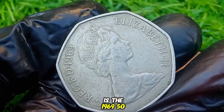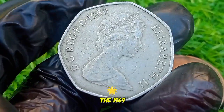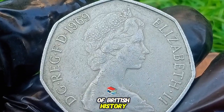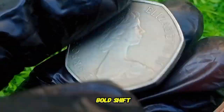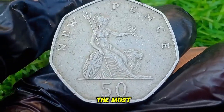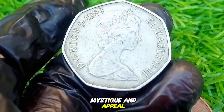Why is the 1969 50 new pence so coveted? The 1969 50 new pence coin is not just valuable because of its rarity, it's also a symbol of British history. When the coin was minted, it was meant to represent a bold shift in the British monetary system. The fact that it was pulled from circulation so quickly and remains one of the most elusive British coins today only adds to its mystique and appeal.